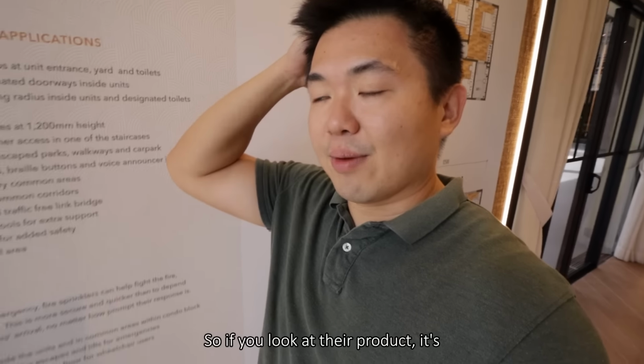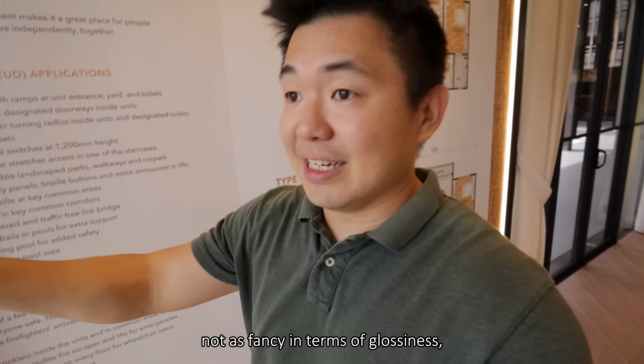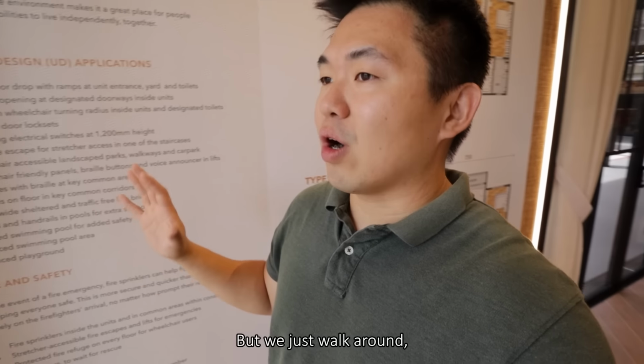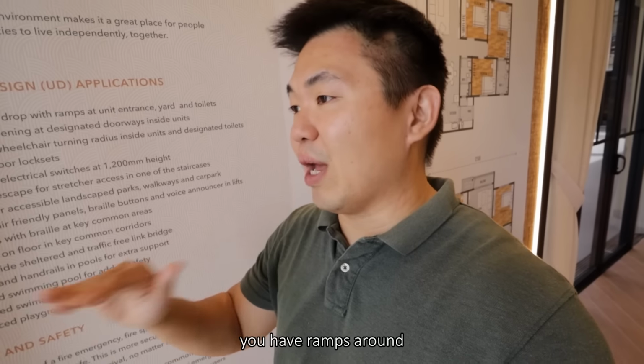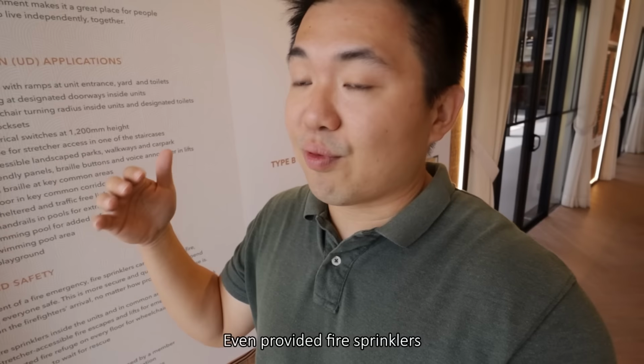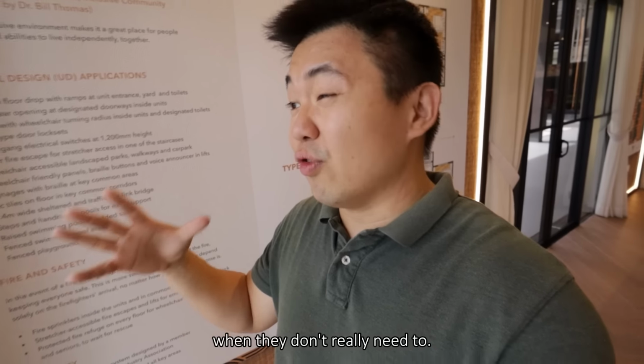So if you look at their product, it's not as fancy in terms of glossiness, but when you just walk around, it feels very comfortable. Safety is prioritized, you have ramps around, very cool. They even provided fire sprinklers when they don't really need to.